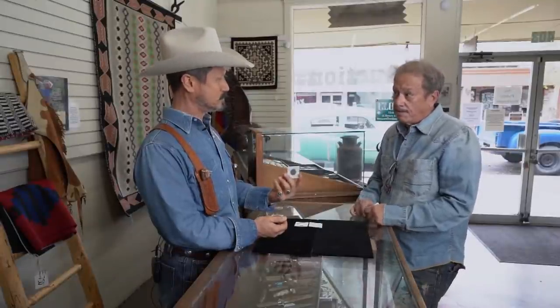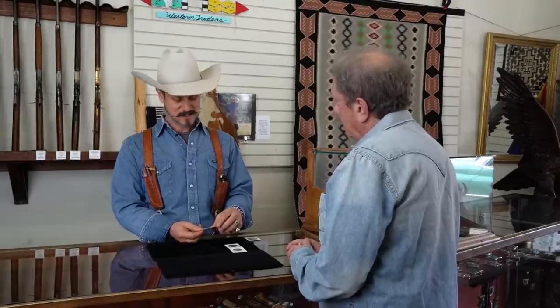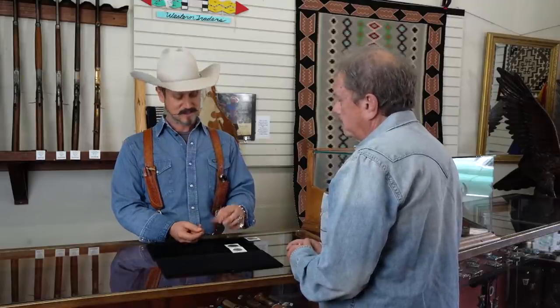What would one like this be worth? I paid $13,500. Wow, that's amazing. That is a really great token. That's a cool piece of history right there.